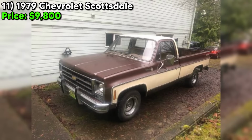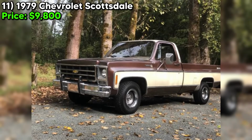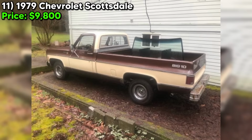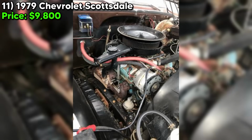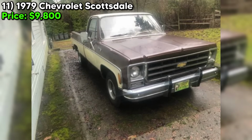However, as with any used vehicle purchase, it's important to ensure that the truck's condition and value align with the seller's asking price. In summary, this Scottsdale presents a fantastic opportunity for classic truck enthusiasts or those in search of a reliable and characterful daily driver. The truck's good condition, low mileage, numbers-matching engine, rare Big Ten designation, and recent upgrades make it an attractive option for collectors and casual buyers alike.